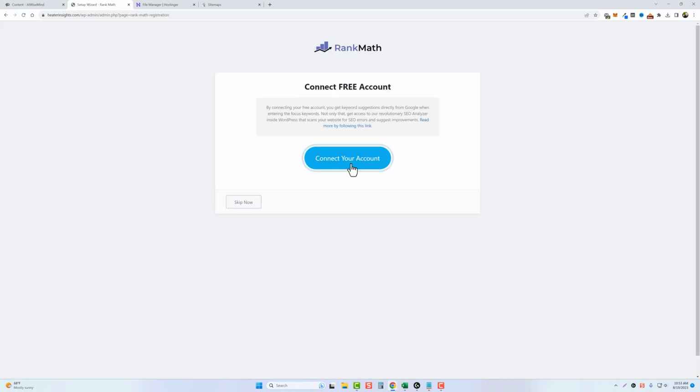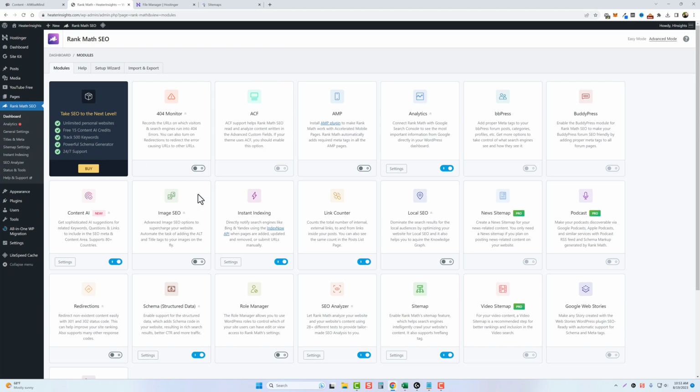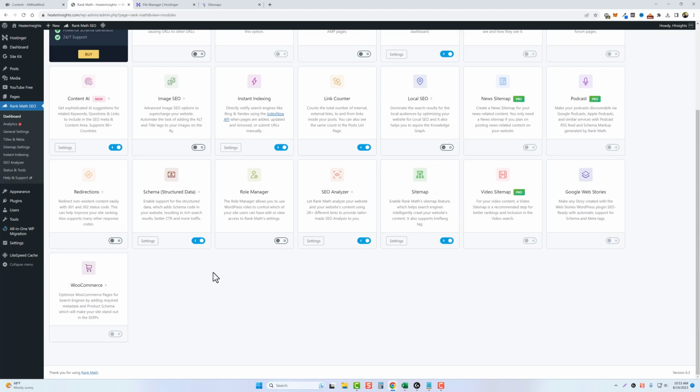I'm going to go ahead and connect my account. And then if you do get the pro version of it, it does give you a huge benefit of being able to use the video sitemap, which also really helps to index your posts much faster and pick them up. I actually have the pro version I'll be installing here in just a little bit. But in the meantime, you're going to see this one here for sitemap. This does come included. You're going to click on settings.